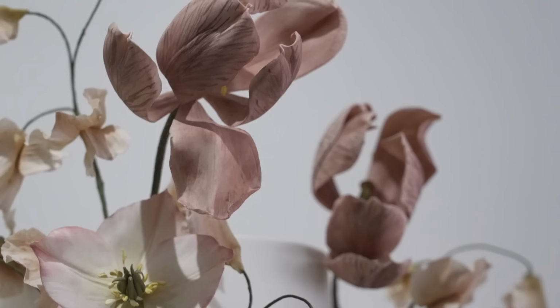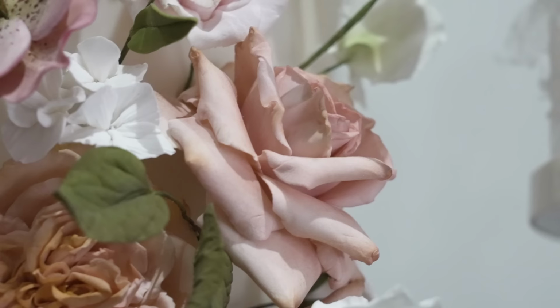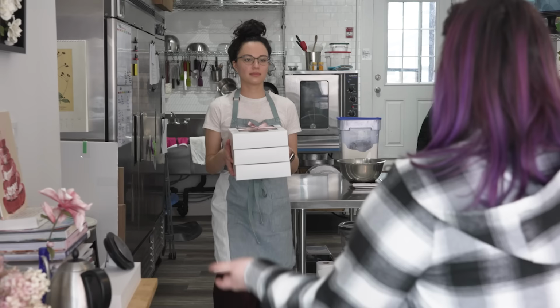Most places, if they have sugar flowers, they're just factory made sugar flowers. They're not thin, they're not delicate, they don't really look realistic. They're just kind of chunky. I really wanted these flowers to be on point and I feel like she was the perfect person for that. But she also specializes in wedding cakes. This is her bread and butter. This is what she does. So I knew that she'd be able to do something amazing.